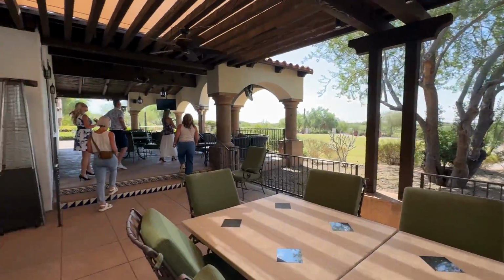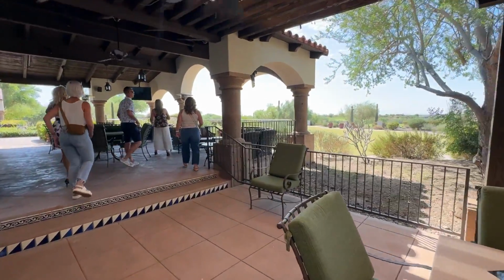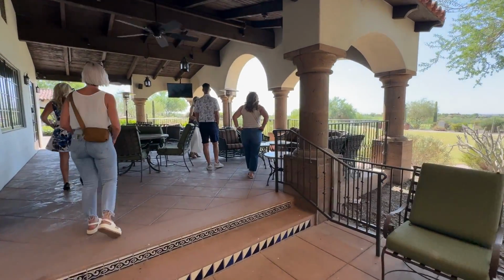We get this request a lot for social membership type of clubs, and to be honest with you, there's really not a lot of them as a whole in the greater Phoenix area. So having this option here in Peoria is amazing. There's two different kinds of memberships.